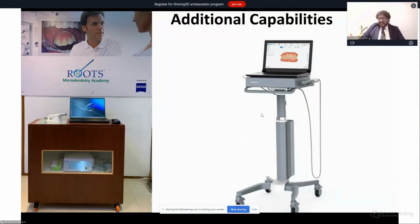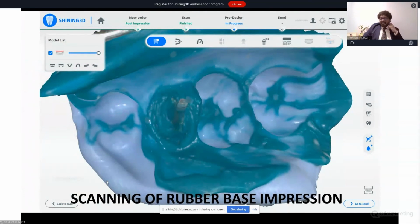So, additional capabilities. Here I want to mention that most of us, when we choose our scanner, also look at how to maintain or preserve it. Shining 3D has a cart where you can move the scanner, but I designed my own cart where I can keep my laptop well protected. The scanner is also visible, it comes out and goes in, and this can be moved between operatories. This is something I have started trying now.